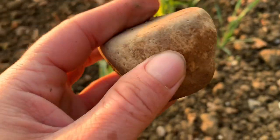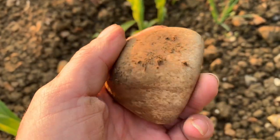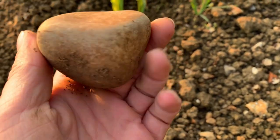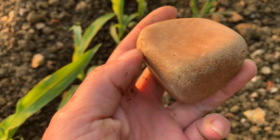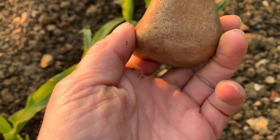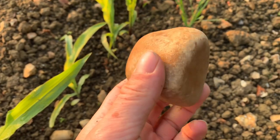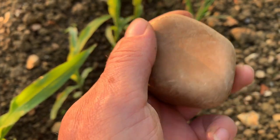Okay, I think we've got ourselves quite an interesting whetstone, or a hammerstone, I should say. I actually think it was probably used for grinding. That's ultra smooth, just there, perfectly flat, and really nicely shaped too. That's lovely. Again, we've got ourselves, it's Neolithic.